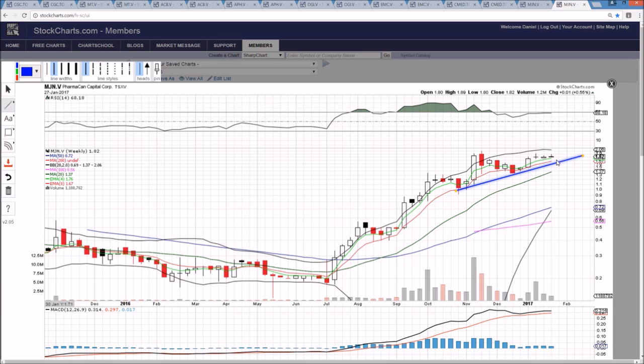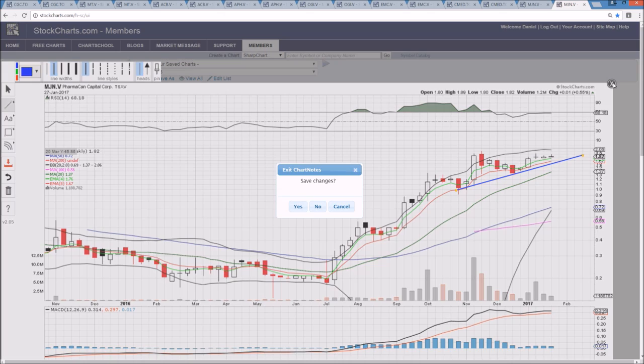And as long as this uptrend line holds on the weekly, the bulls are still in a strong uptrend of higher lows. But the range is so tight, we know a break is imminent. And if we don't get a break of that range, 175 to 189, by the end of next week, certainly the following week, I would be very surprised if we didn't break by the end of the following week. So that's what we're looking at here on Canadian MJ.